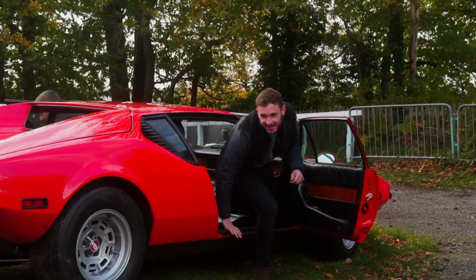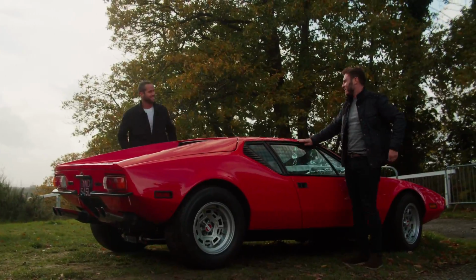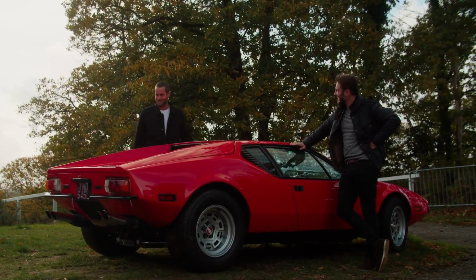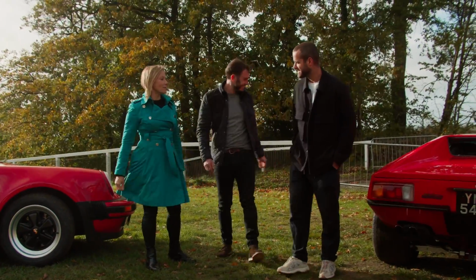That's a proper brute. It makes a wonderful noise. Do you enjoy that? Wow, yes. You scared the life out of me. Well done. It's just the car, nothing to do with my driving. That sounds so amazing. I love the big fat rear tyres as well.